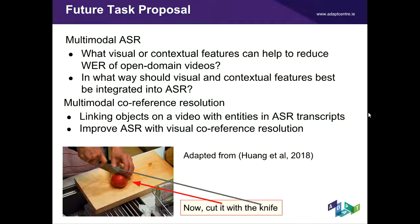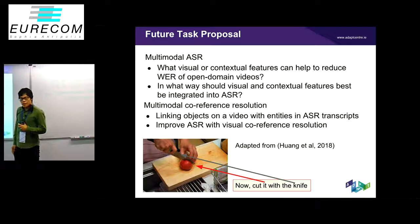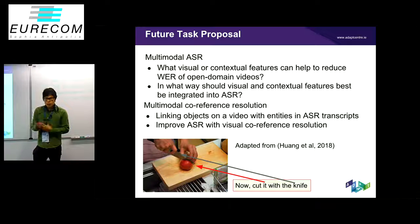So here is the task proposal. We can first run the standard AVSR task with multimodal information. We are interested in what kind of visual features or contextual features, such as video titles, can help reduce word error rate. And also, the architecture was pretty simple in the previous example, but maybe we could explore a better approach to integrating contextual information.